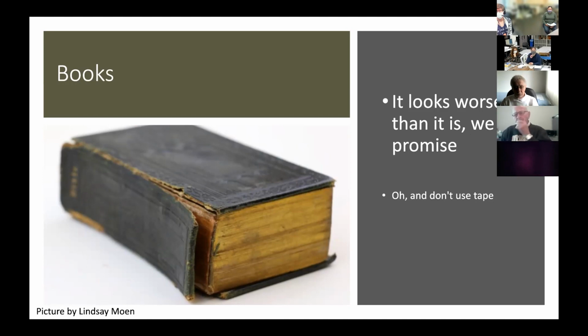Very important here at the bottom is, in any of those, please don't use tape. We'll get to that in a second. Tape, to a conservator, is like the worst thing, just the worst. We have gotten books donated to us that have been put back together with duct tape before. Yeah. And then we always kind of cry on the inside. I have some examples I'll show you later.